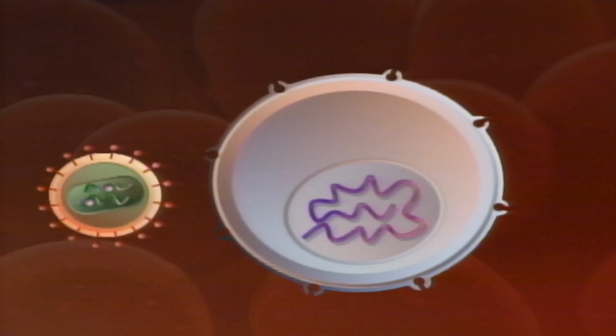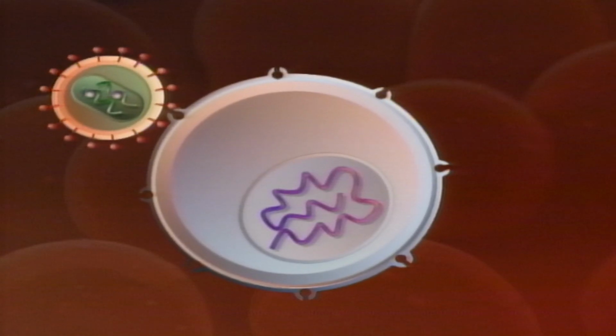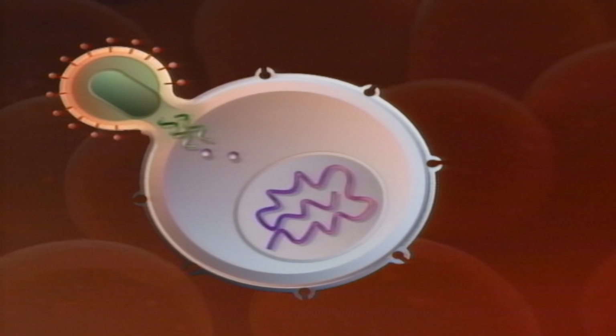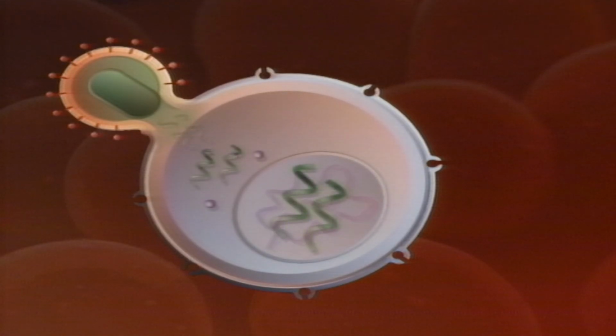HIV's primary target is the immune system's special white blood cells called T4 helper cells. These T4 cells play a central role in the body's fight against infection. When HIV enters the bloodstream, the virus seeks out and fuses with the T4 cells. The virus acts like a tiny syringe, injecting its own genetic material into the cell. Once inside, the virus rearranges the genetic code of the T4 cell, directing the cell to make copies of the virus.